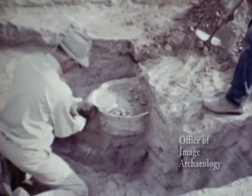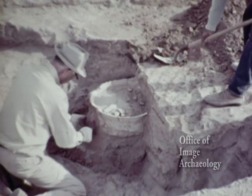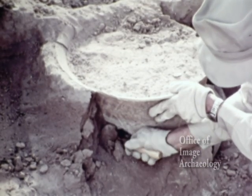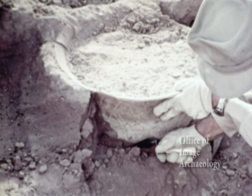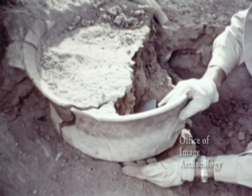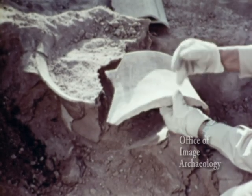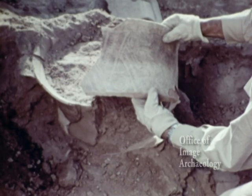In museums, one sees handsome vessels on exhibit, but it should be remembered that they seldom come out of the ground unbroken. Skillful restoration is usually required. Here is an example. This large cauldron-like vessel was broken by ground pressure. The excavator removes the pieces carefully, avoiding further breakage and making sure that he recovers all of the fragments. They are then sent to the laboratory for cleaning.